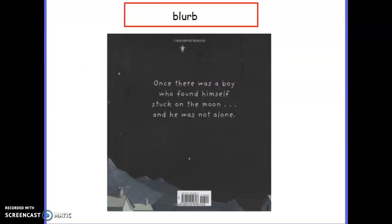We're going to take a look at the blurb now. So it's the back of the story that tells us a little bit more information about what's going to happen in our story today. Let's have a read. Once there was a boy who found himself stuck on the moon, and he was not alone. Ooh, so the boy in our story is going to be stuck on the moon. I wonder who he will find on the moon.